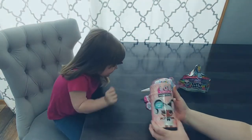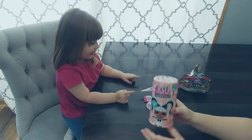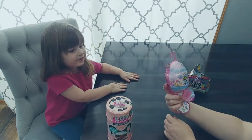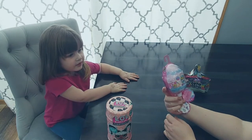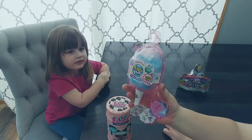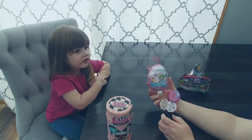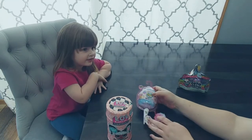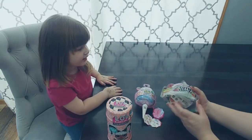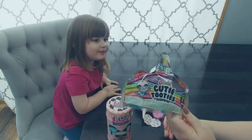Today, we're going to open some LOL. We got the LOL hair goals. And we got a unicorn pick me pop. Pick me pops, this is the cotton candy version. Ooh, and they're scented. Ooh, I wonder what it smells like. It smells like strawberry flavor. You think it's going to smell like strawberries? Yeah. Okay. And we got a cutie tootie surprise. So we'll see what this one is.